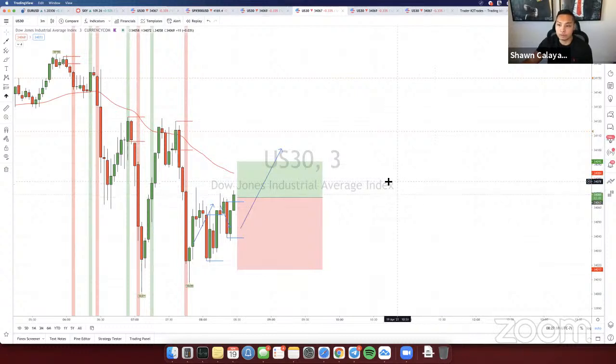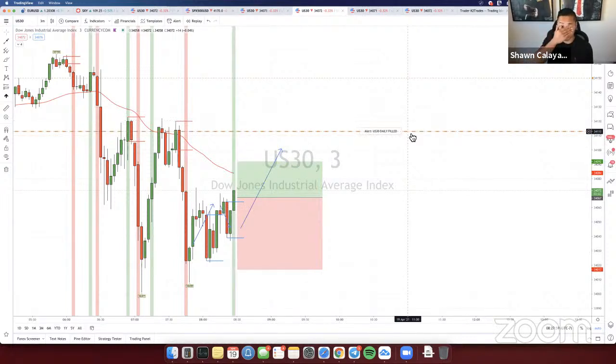So we'll wait for this to close. We got about 2 minutes left on this candle. Once it closes, we can take the scalp right here. We got 2 minutes and 2 seconds. Oh man.